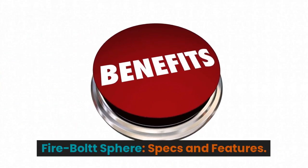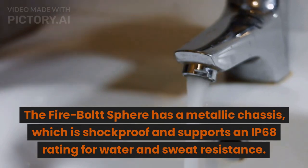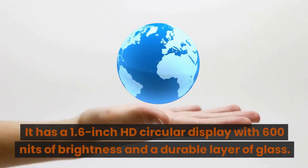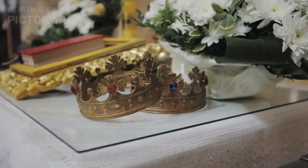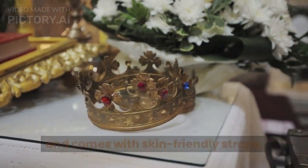Fire-Boltt Sphere, specs and features. The Fire-Boltt Sphere has a metallic chassis, which is shockproof and supports an IP68 rating for water and sweat resistance. It has a 1.6-inch HD circular display with 600 nits of brightness and a durable layer of glass. The watch also has a dual chamfered crown and comes with skin-friendly straps.